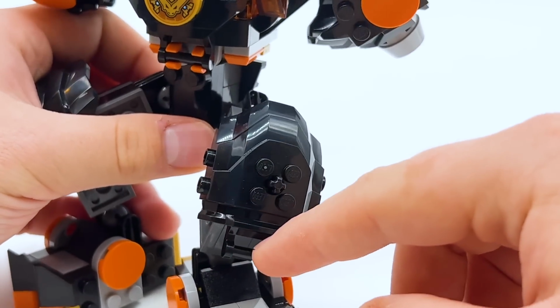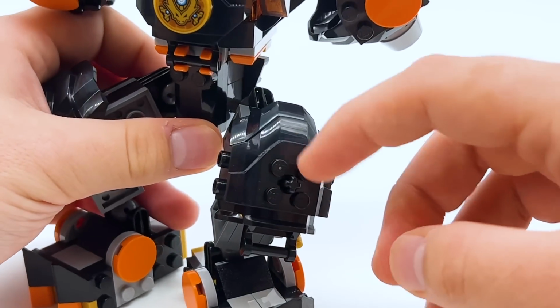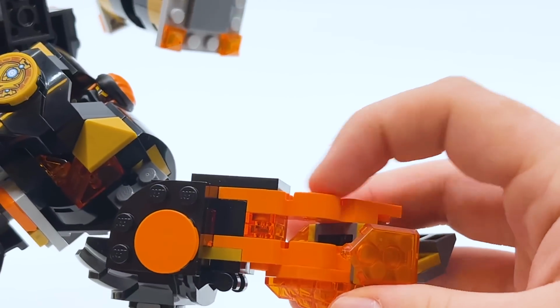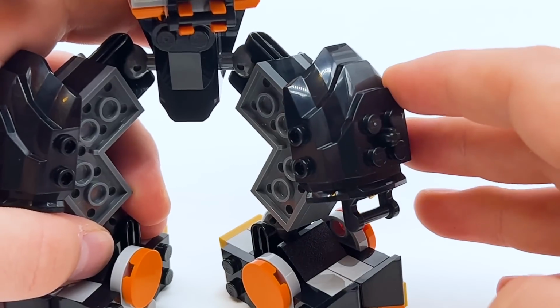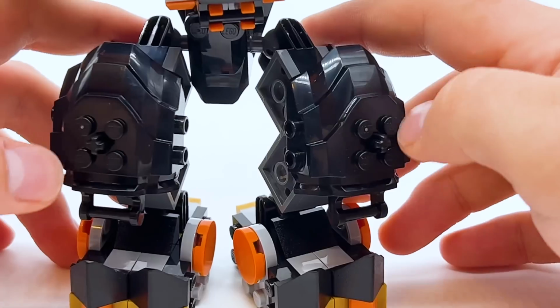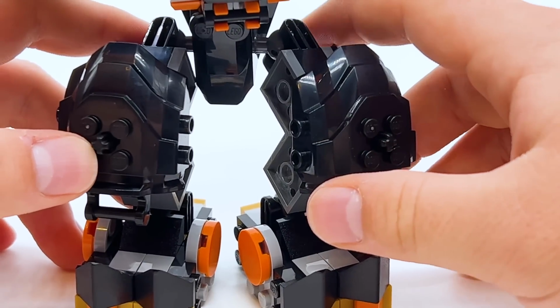You can see there's a bar connection down here, studs on the top as well as the side, and a really nice texture. Other pieces in the family, by the way, if you didn't know, were the cockpit piece and this limb piece. But I love to see that Ninjago is expanding upon that, and I would really like to see more parts in the future, because I think these are a great addition.